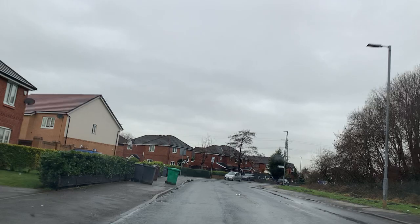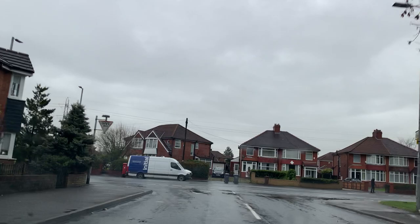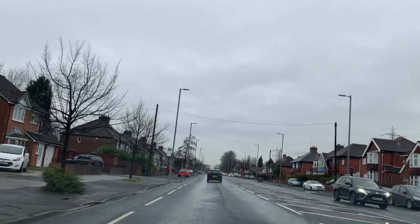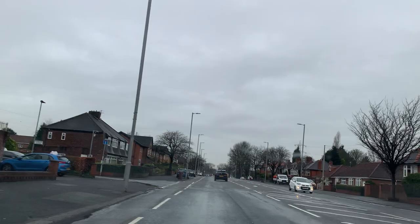At the end of the road, we're going to go left onto Victoria Avenue East. We are turning left onto Victoria Avenue East. I can't see any speed sign here, so we're going to assume 30 miles. That looks like quite a big road. So many learners get penalized because they drive more than 30 miles, they think this is 40 miles, so they fail because of over speeding. So be careful, we're going to go 30 miles.